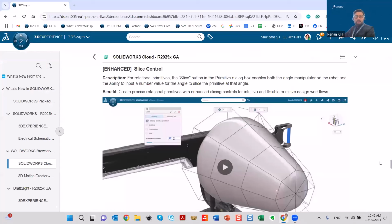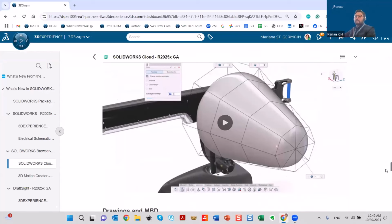So that concludes the X-Shape enhancements for this release. If you have any questions, feel free to reach out to me.